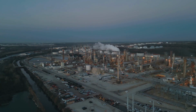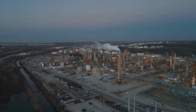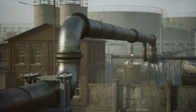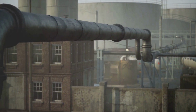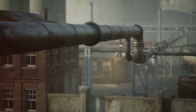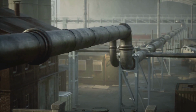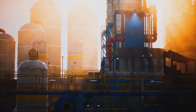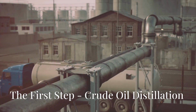Petroleum refining is like a giant high-tech cooking process. Just like a chef uses different techniques to create a delicious meal, refineries use a series of steps to turn crude oil into useful products. This amazing transformation involves separating the different parts of crude oil, breaking down large molecules into smaller ones, and removing impurities. The result? A variety of fuels and other products that power our world.